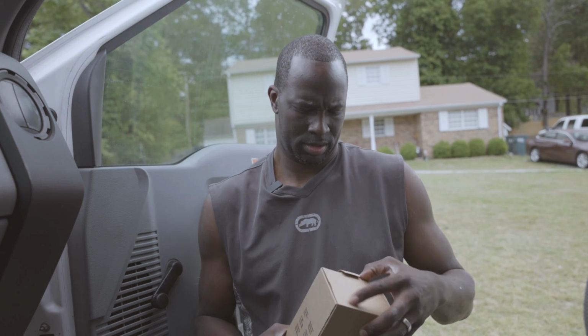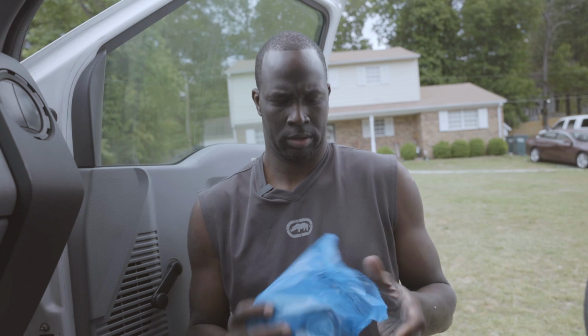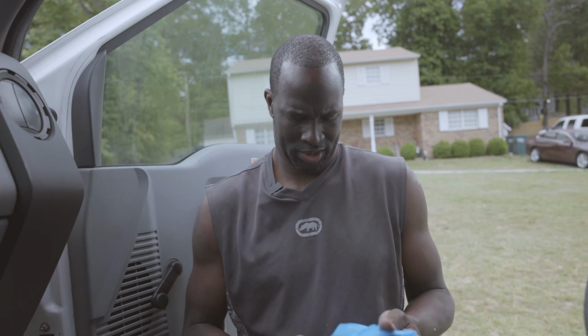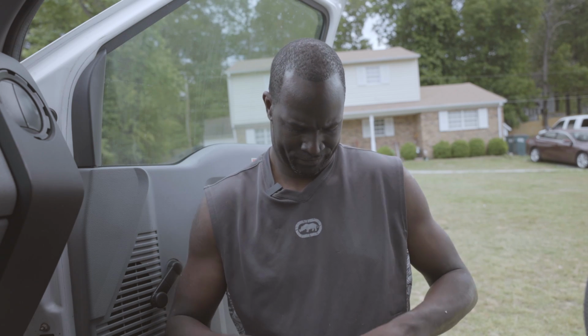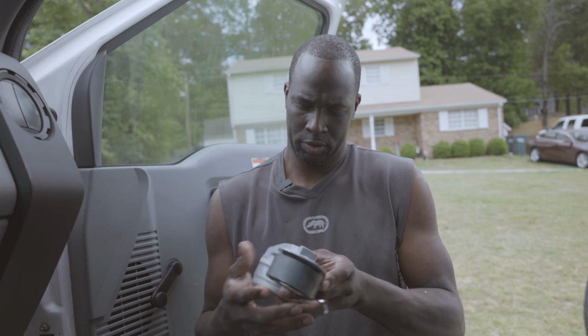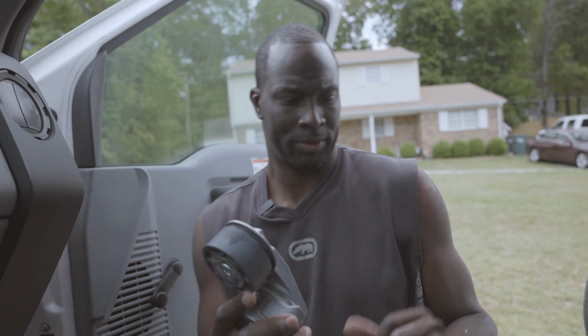All right, I got the tensioner, the belt tensioner. So I'm gonna go ahead and change this bad boy right now. It does seem a little bit more heavy duty, but I mean, it is what it is. So we'll go ahead and change this thing right now.